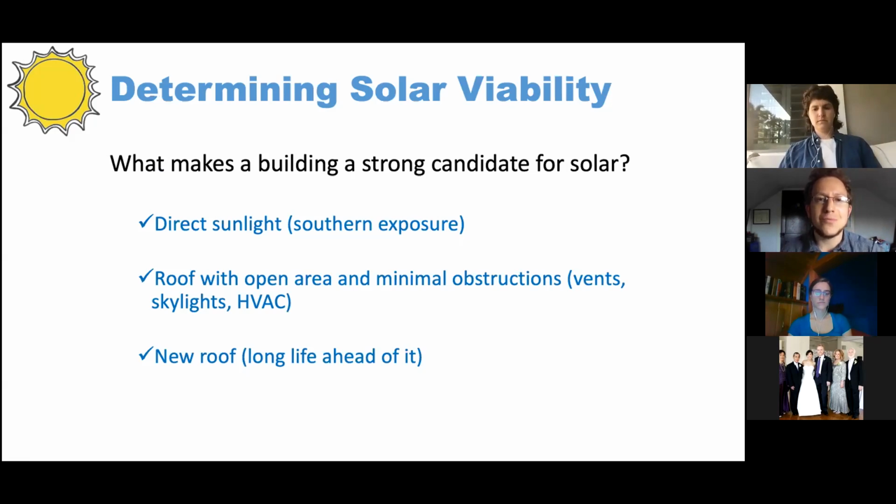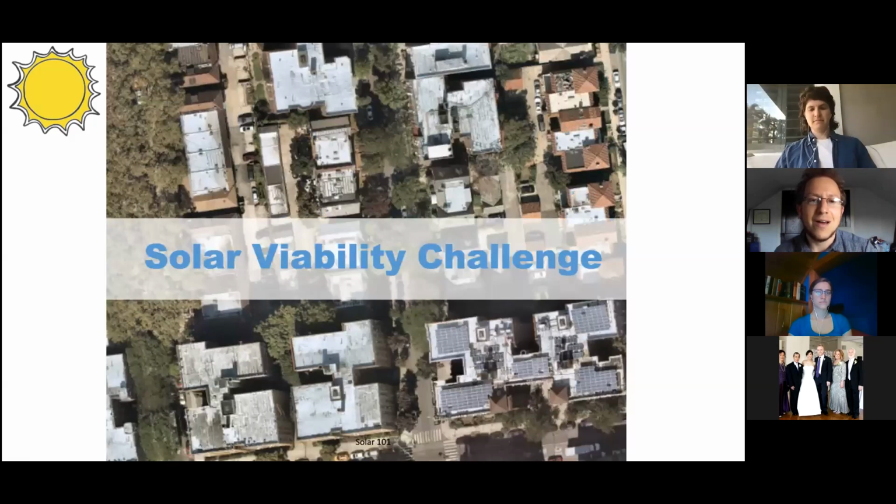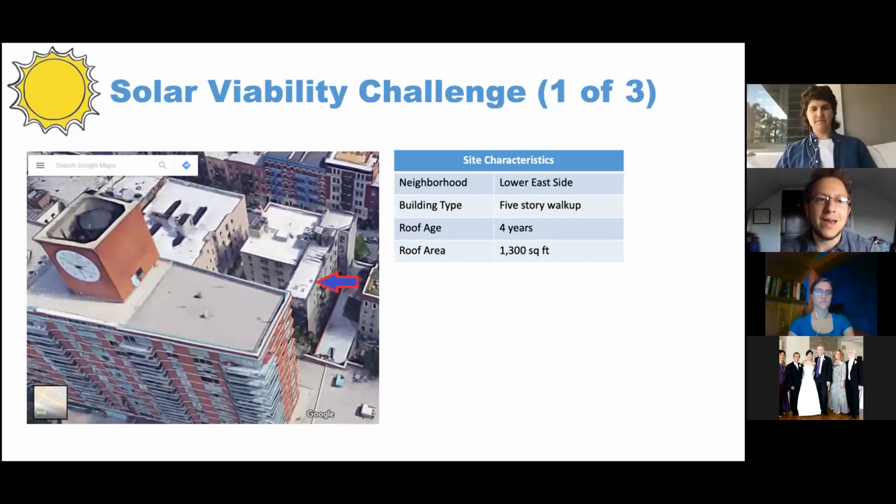With all of that in mind, we're going to take a look at a couple of projects together. So this first one that we're looking at, it's the building that there's a blue arrow with a red outline that is pointing at. And that building is the one that we're talking about here. It's a 5-story walk-up in the Lower East Side. The roof is only 4 years old, and the roof area is 1,300 square feet.